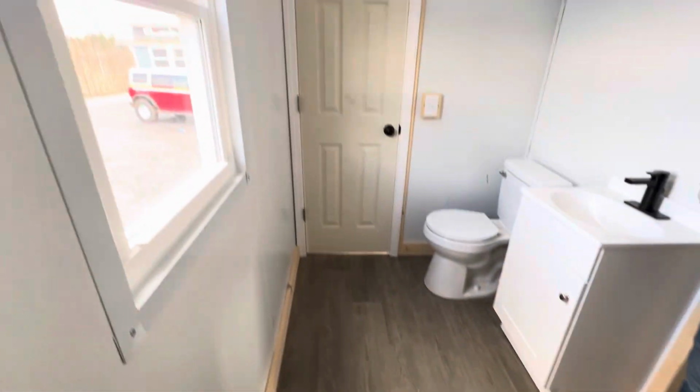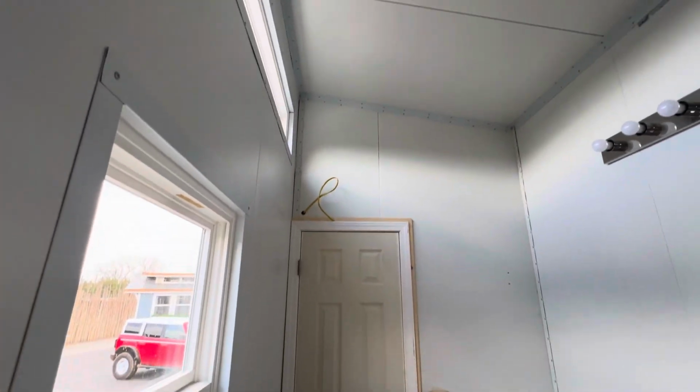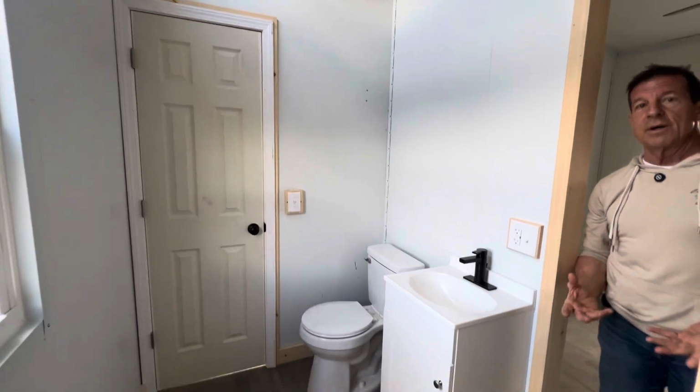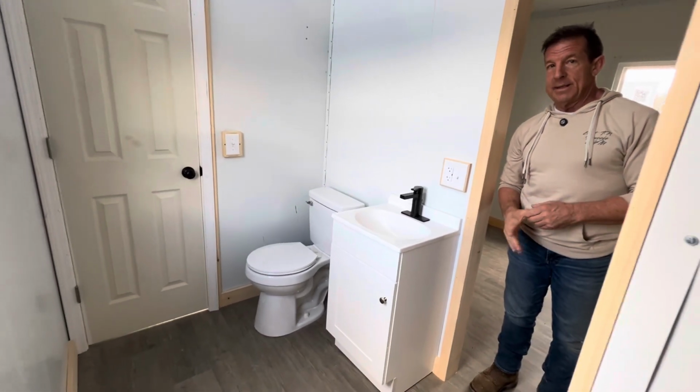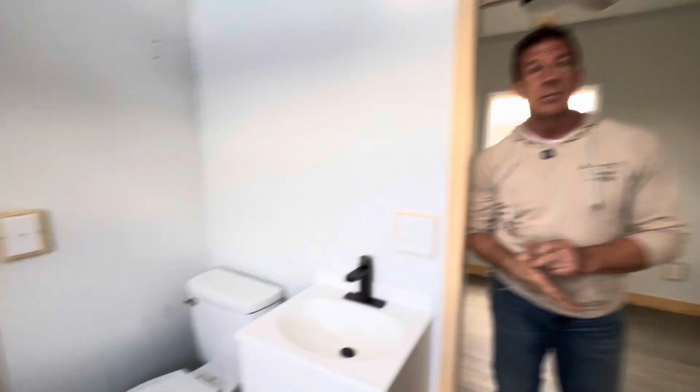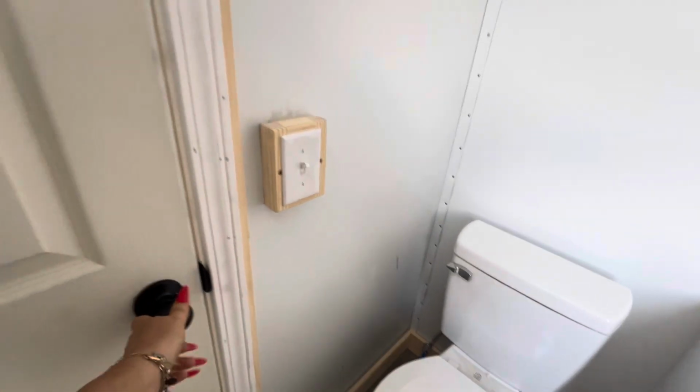Now, this home comes with a 19-gallon water heater. If you wanted a gasless or a tankless water heater with propane, we can add that for you too. That's an added cost. This is the extra bathroom. This isn't the main bathroom. We're going to go through this door. What size is this door? That's a 2-foot door.